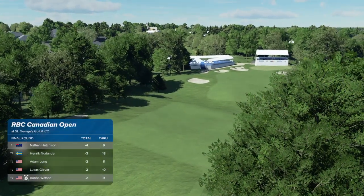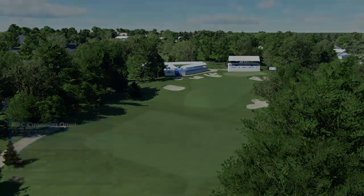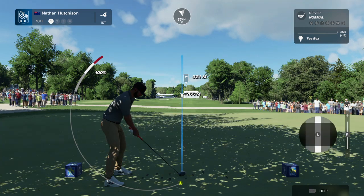Oh, this is a precarious position, if you don't mind me saying, Rich. They have the lead, but there's plenty chasing with just 9 to play. Yeah, no time to start thinking about that lead, Luke. They got to keep their head down and keep going forward. Cannot think about that lead or people will pass them.